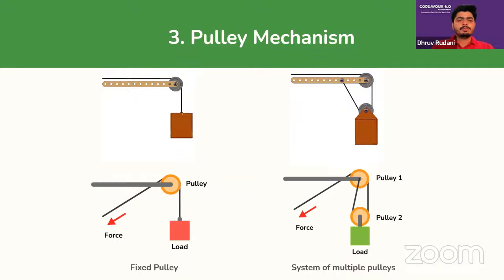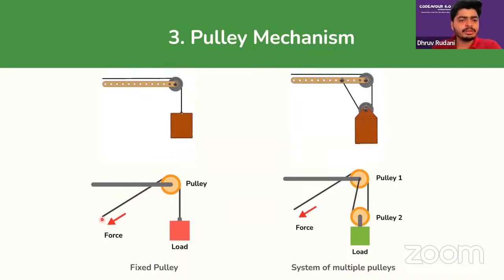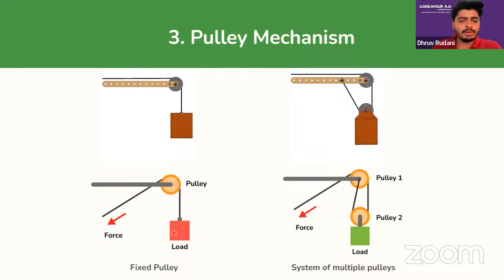You all have answered and figured it out. So these two kinds of pulleys are there. In the first example, you can see there is a load and one pulley, and force is applied in this direction. For example, if your load is 4 kg and you want to pick it up, you will need an equal 4 kg or more force to lift your load, right? This is known as a fixed pulley system. There is one pulley which is fixed. The load is hanging on a rope, and you will need more force than your load's weight to pull this load.